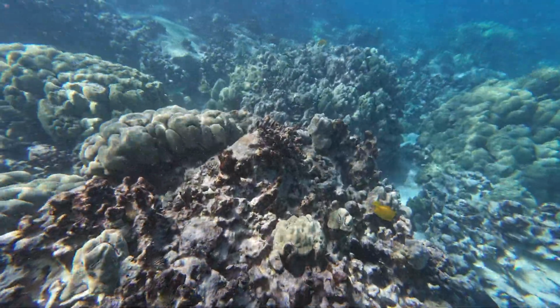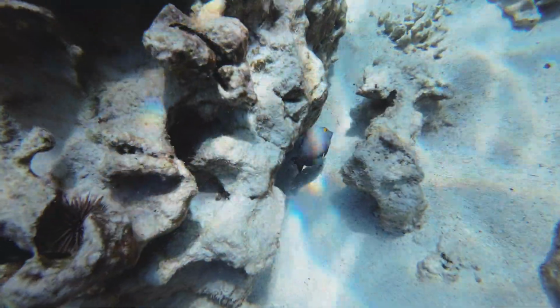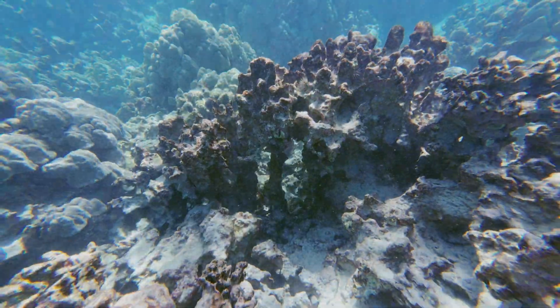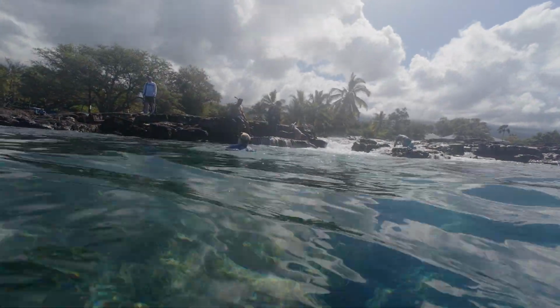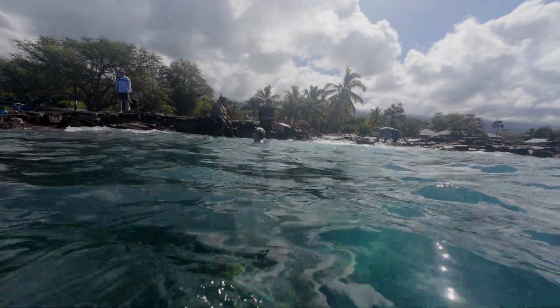So now we're getting ready to come back out, take a look at a few more fish. There's another kole. And there was an interesting little miniature arch in the rocks. Okay, now when you're ready to come back out, you've got to do the opposite. You've got to time the surge so that it pushes you up on that first step. And you've got to be prepared for it, and you've got to be strong enough to do it.